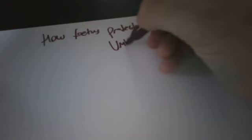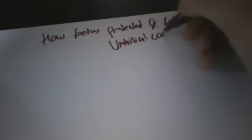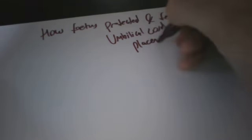Okay, in this video I want to talk about how a fetus is produced, and how it's fed and protected when it's developing in the womb. How is the fetus protected and fed in the womb, in the uterus? Two words you should know: umbilical cord and placenta. These two things help protect and feed the baby.